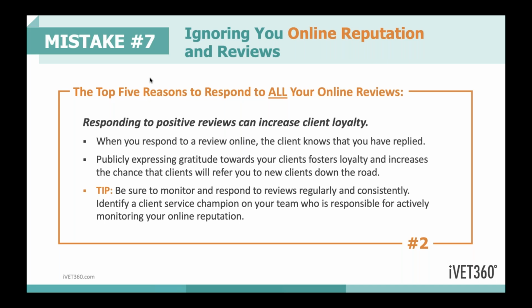So a tip here, make sure that you're monitoring and responding to your reviews regularly and consistently. You don't want to have a huge gap of responses in your review timeline. All of them are responded to, and then there's a gap of 3 or 4 months when it's crickets and dead silent, and then suddenly you're back. So you want to be consistent.